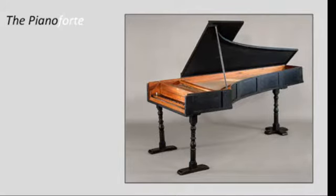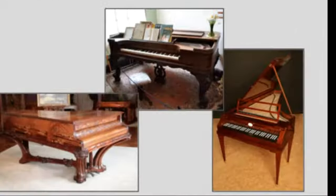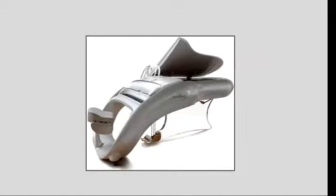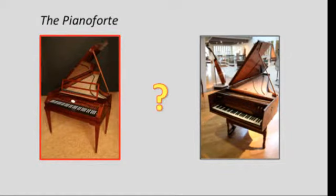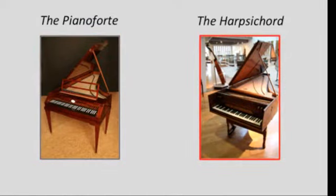As the years progressed, so did the instrument. Today, you can even buy a grand piano that looks like it would fit on the deck of the Starship Enterprise. Yes, that's a grand piano. One instrument that looks very much like a piano is a harpsichord. In fact, if I put these two pictures side by side, could you even tell the difference? Well, the one on the left is a replica of a period pianoforte, and the one on the right is a harpsichord. Looking at these two, you're probably wondering what the difference is.